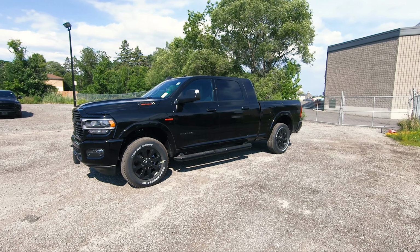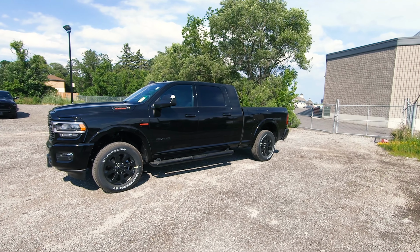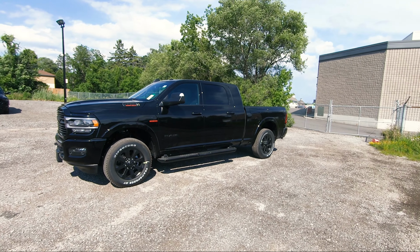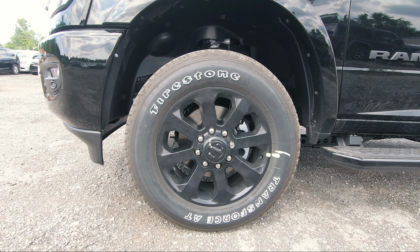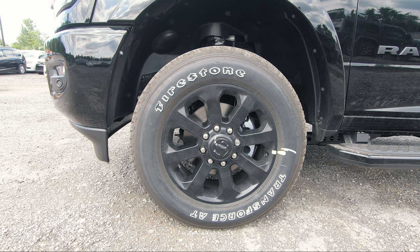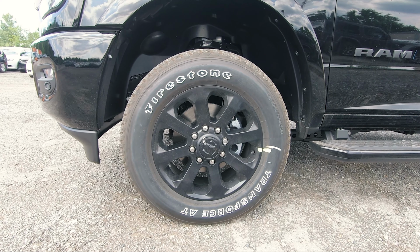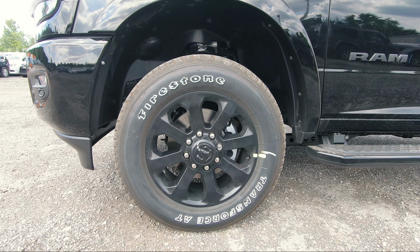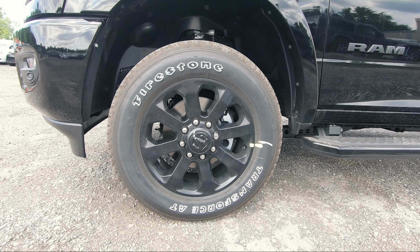And also with the 3500 Laramie Mega Cab, you can get this with the dually wheels, or you can just get it just how this one is. As for these wheels, they are 20-inch like I mentioned. They are painted black to match the whole aesthetic of the truck, which, this truck being a black color, has that full blacked out theme. And then you get the silver, I guess metallic, brake calipers, which look really nice.